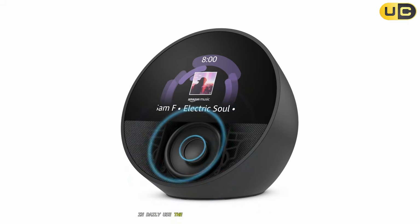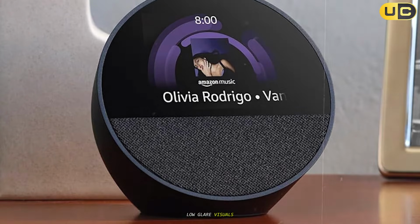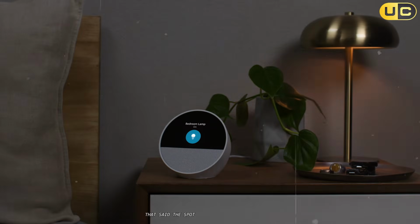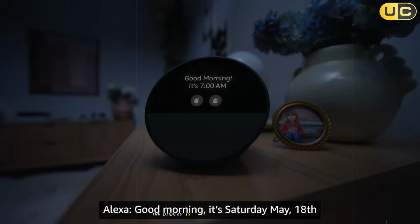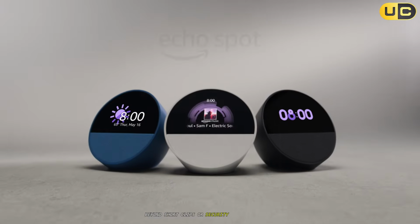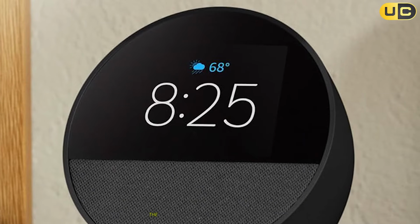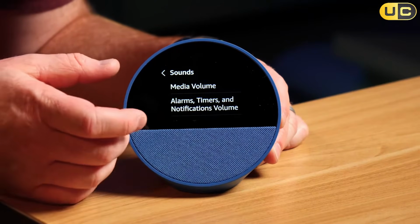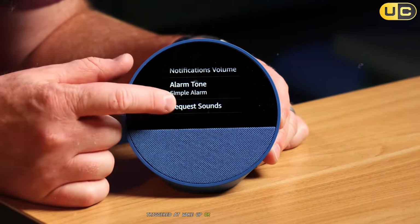In daily use, the Spot feels designed for the bedside. Ambient clock faces at night, low-glare visuals, and a voice-first experience that doesn't insist on touch. That said, the Spot isn't trying to be a mini TV, and that's both a strength and a limitation. The display is great for quick glanceables, but it's not the best for video beyond short clips or security camera snapshots. If the expectation is Echo Show but smaller, the Spot feels more like Echo Dot, but visual, which is exactly where it shines. It's an elegant upgrade for alarms, routines, and smart home scenes triggered at wake-up or bedtime.